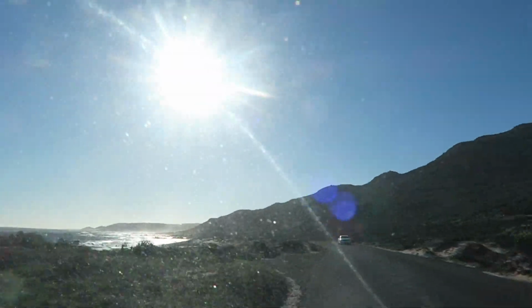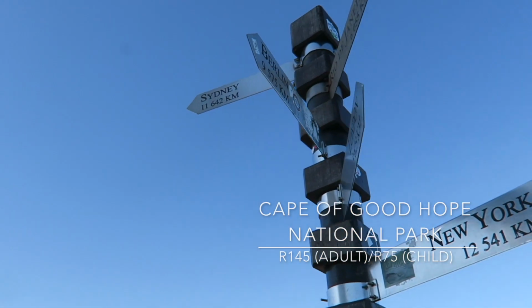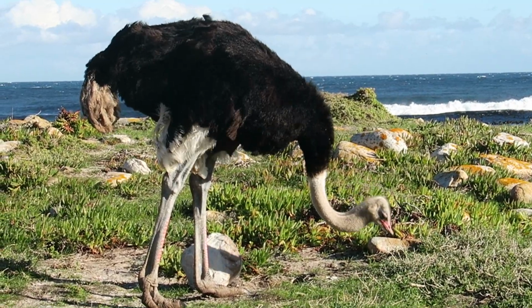One regret is not giving ourselves more time to spend at Cape Point. We only had time to hike one route in the park, but there were so many more scenic routes available. That's okay, because I got to see my first ostrich. What a treat.